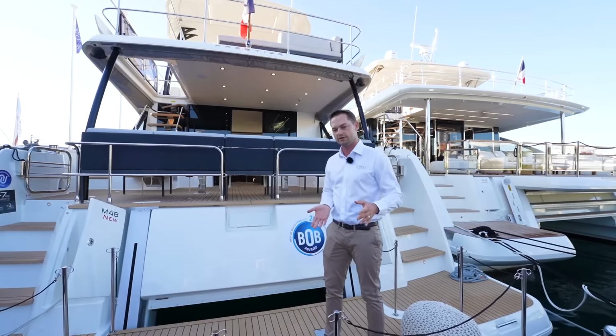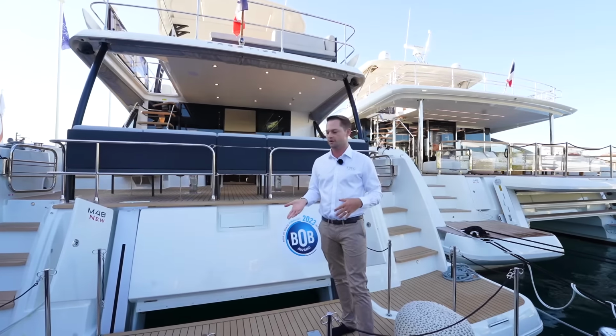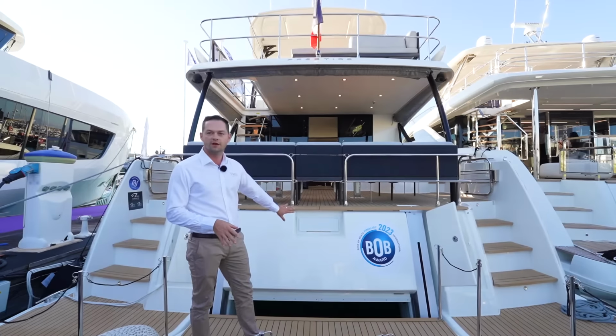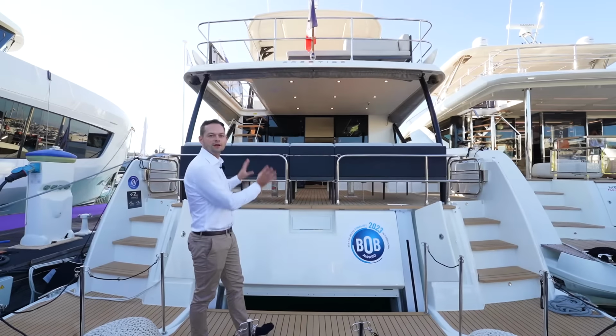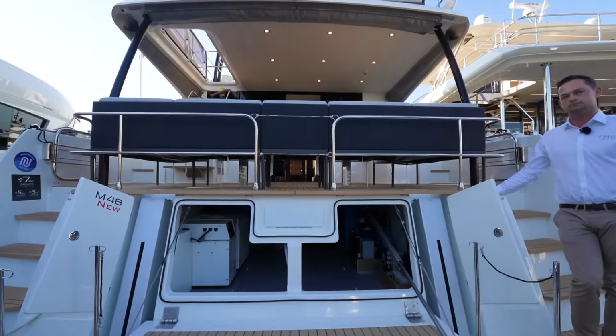Boarding on the vessel is done straight from the dock onto the platform, so there's no need for a passerelle with the platform extending further aft than the sugar scoops. Just forward of the tender lift platform, we have a large storage locker here. This is great for lines, fenders, any tender gear, anything that you don't want really stored inside the rest of the boat. As well as it being great storage in here, we have a few things going on.